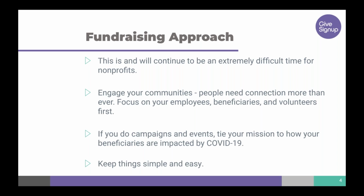And then I do think, obviously, it's relevant to be doing campaigns and trying to raise funds during this time as well. I think it's really important that no matter what your nonprofit mission is, that you somehow find a way to tie it to COVID-19 and to explain why it's important to support your organization, your mission, your beneficiaries, tying it to everything that's going on in the world.